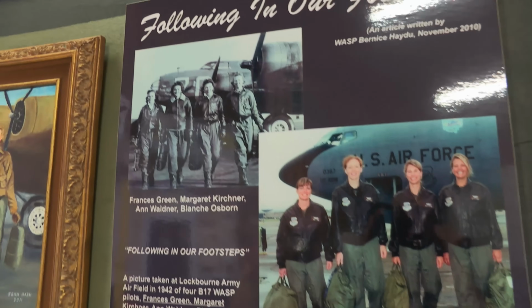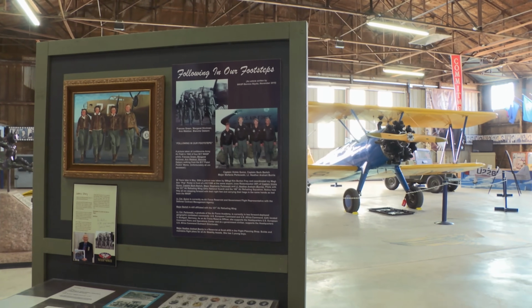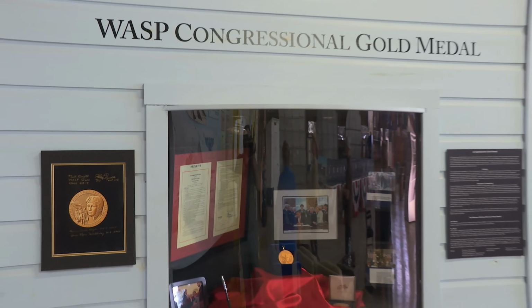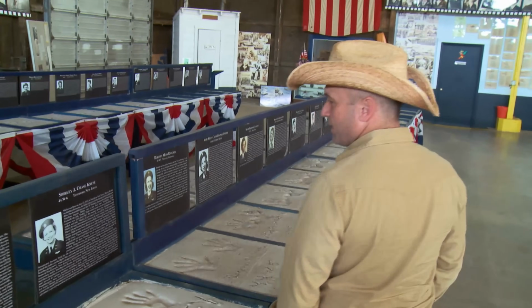Goodness. I think that's a pull to serve that we don't see nowadays. They love their country and they love to fly, and that's how they could serve their country. Amazing. And it's because these women forged the path that female pilots are now a critical part of our military. And with a great museum like this, well, their service and sacrifice will not be forgotten.